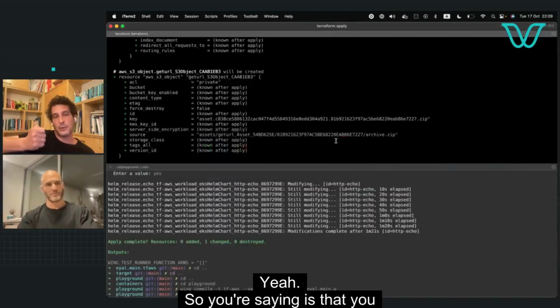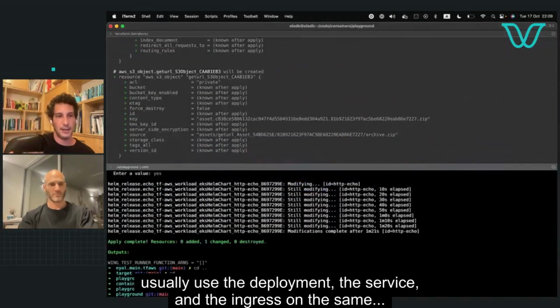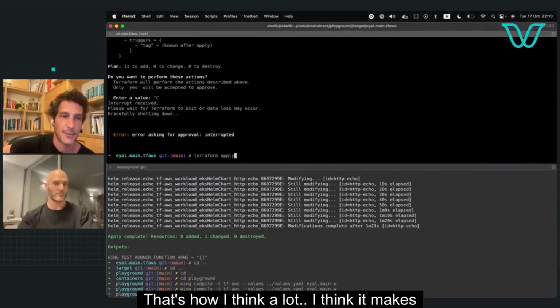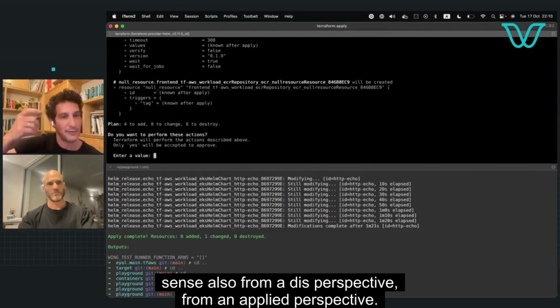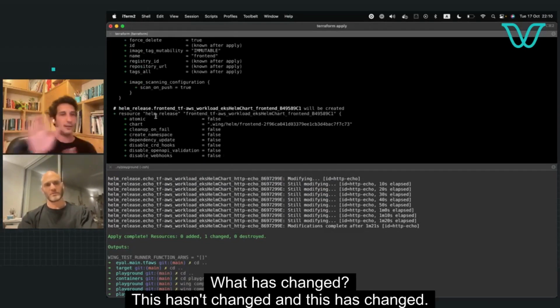So what you're saying is you usually use the deployment, the service, and the ingress in the same file. It makes sense to put them in the same file. I think that's how a lot of people do it, and it makes sense from a diff perspective and an applied perspective. What has changed? This hasn't changed, and this has changed.